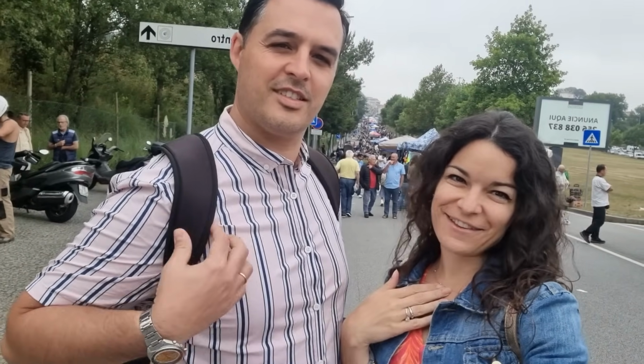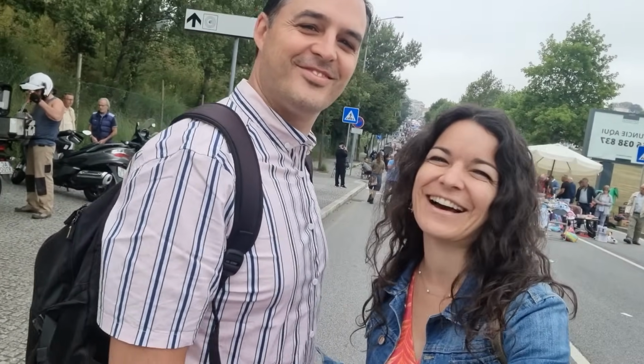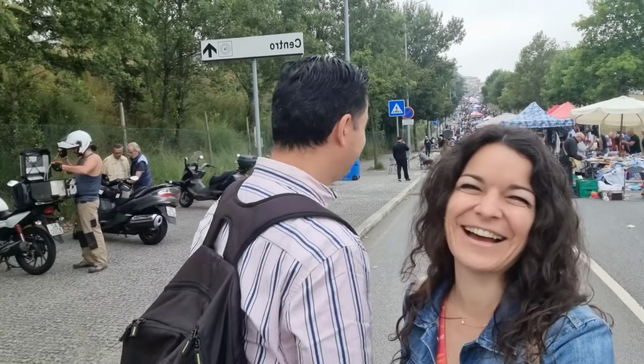Not super big. Very marché de bus. Very junky. It looks like a junky market. So let's see what we can find. And for this event, I dress my new shirt that I thrifted for you. Yes. You look amazing. Okay. Let's go.